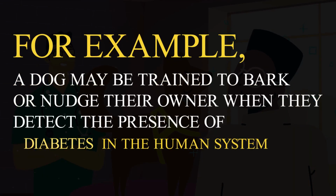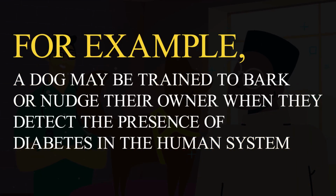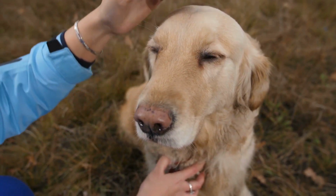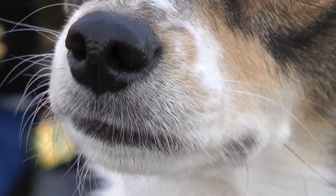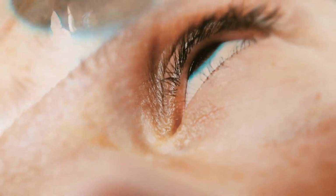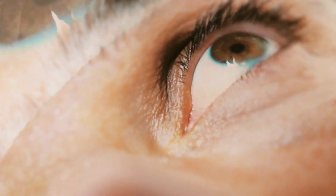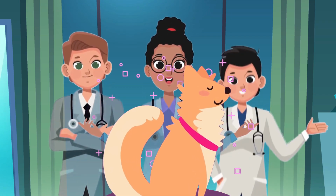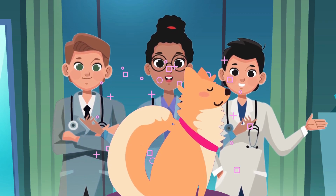For example, a dog may be trained to bark or nudge their owner when they detect the presence of diabetes in the human system. Dogs can also be trained to detect low blood sugar levels in people with diabetes and the presence of seizures in people with epilepsy. Due to this unique attribute, dogs have gained importance in the medical world by making work easy for medical practitioners.